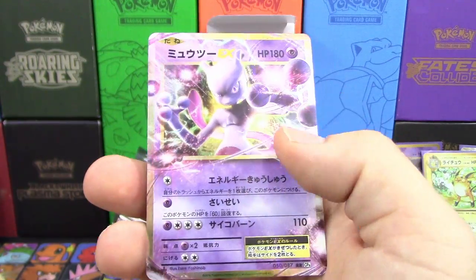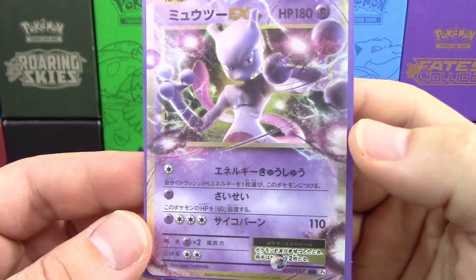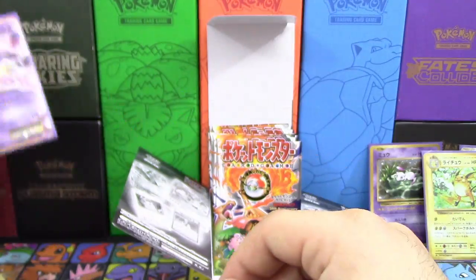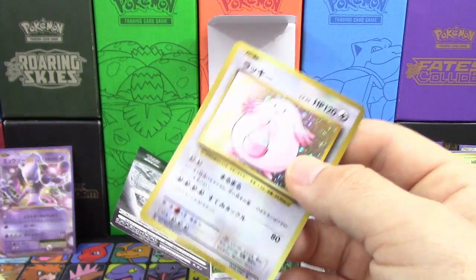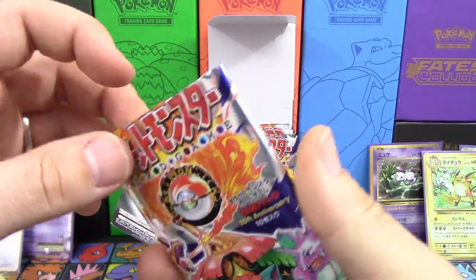Oh, this Mewtwo has three attacks. The very first one I've ever seen that has three attacks. That is so cool. Look at that, guys. So that's already three ultra rares out of this box and a lot of holos. Oh yeah, I need to make sure Chansey here gets itself a holo sleeve as well, since it is a holo. All right, next pack.